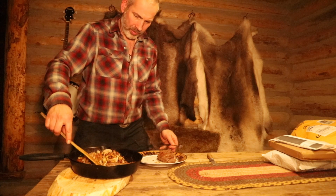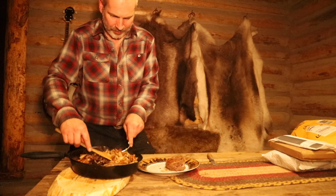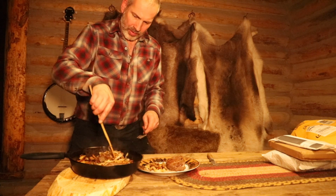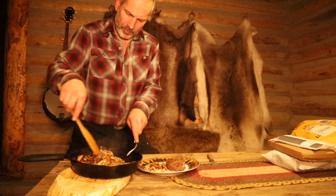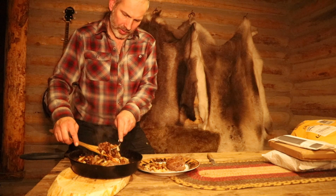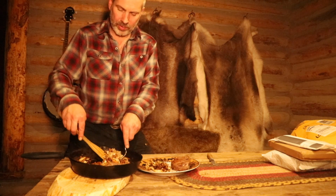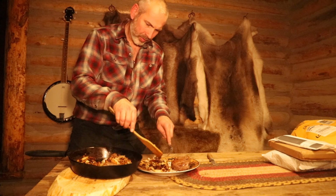Probably save some of this for breakfast if I can, actually. Gonna head out deer hunting first thing in the morning, so it'd be nice if I didn't have to bother cooking anything for breakfast. Although I could just have oatmeal with my coffee, I guess.